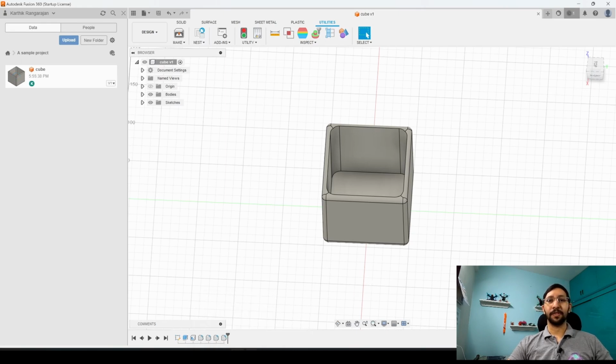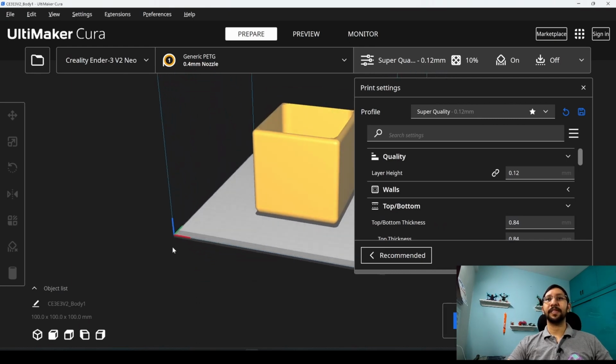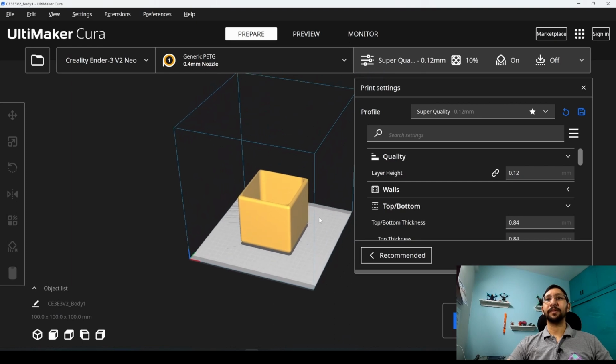And I think we should pretty much see Cura over here. All right, you're seeing the object on our 3D printer. So this is the Cura software from Ultimaker. I've already set up the 3D printer that I have, which is V2 Neo, and I have all the material settings and print settings over here.